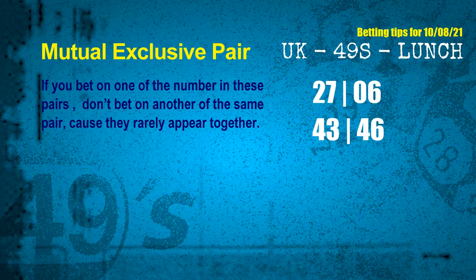Here's some tips for you to increase hit odds, such like mutual exclusive pairs. These numbers in pair both match the following ones and colors, but according to thousands of results before, they rarely appear together, which means, if you bet on one of them, don't bet another in the same pair. The mutual exclusive pairs for next draw are: first pair, 27 and 06; second pair, 43 and 46.